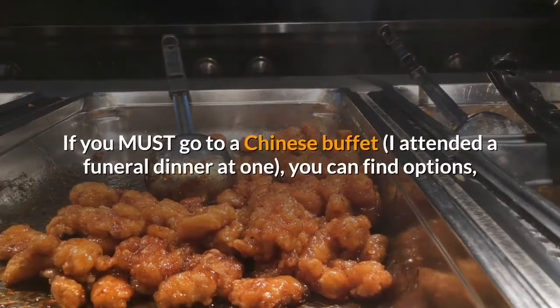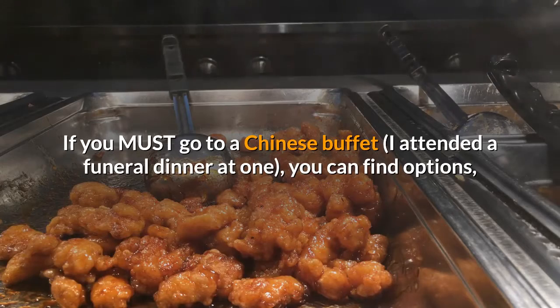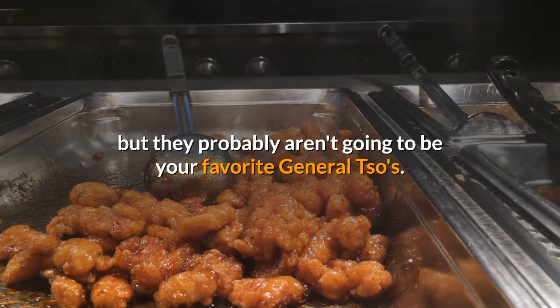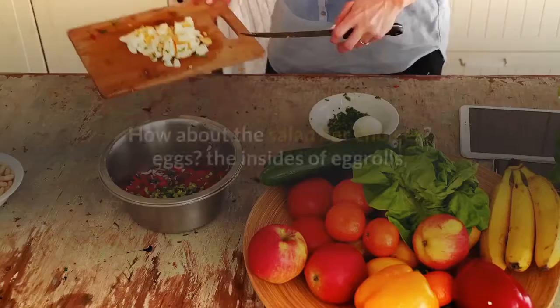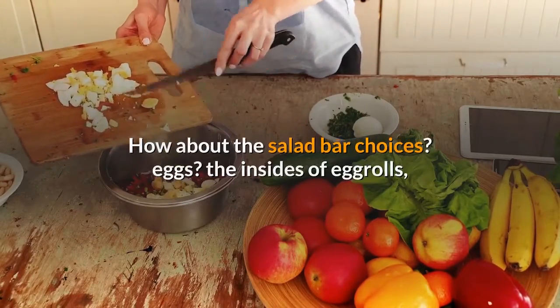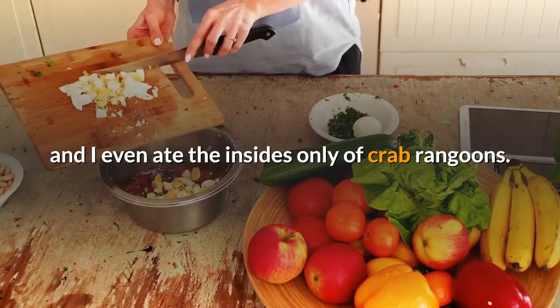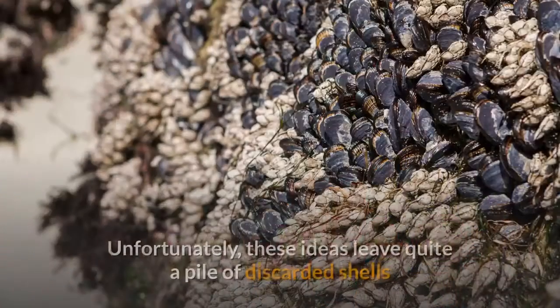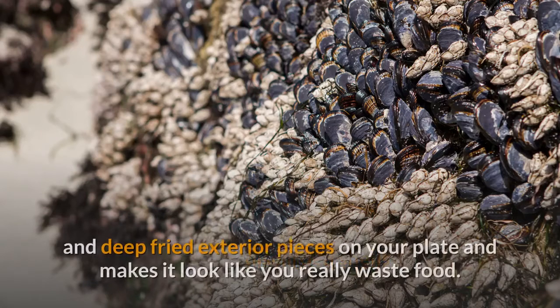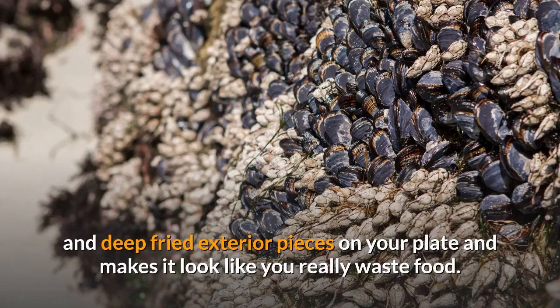If you must go to a Chinese buffet, I attended a funeral dinner at one. You can find options, but they probably aren't going to be your favorite General Tso's. How about the salad bar choices? Eggs, the insides of egg rolls, and I even ate the insides only of crab rangoons. Unfortunately, these ideas leave quite a pile of discarded shells and deep-fried exterior pieces on your plate and makes it look like you really waste food.